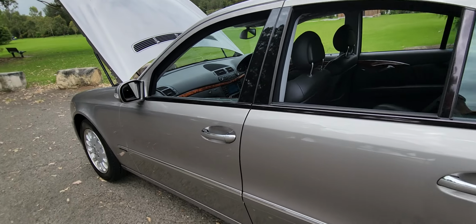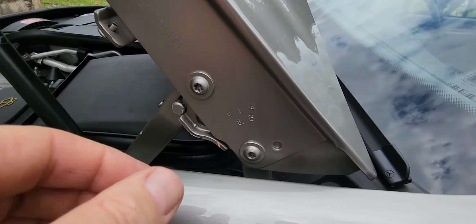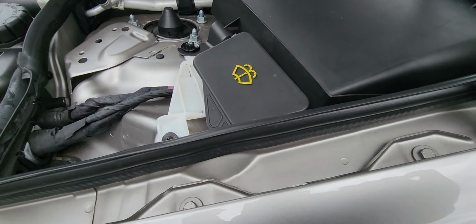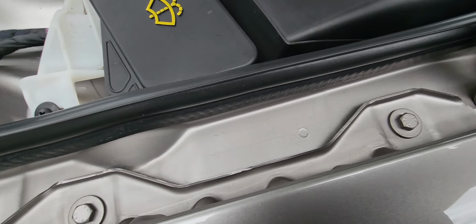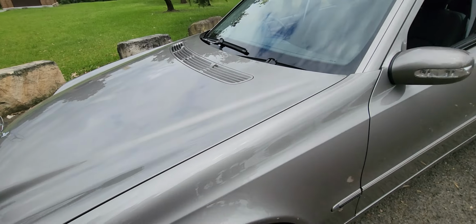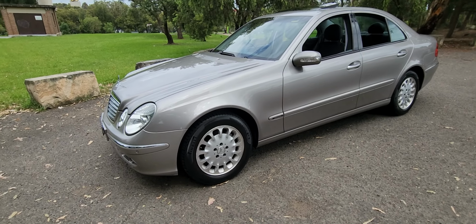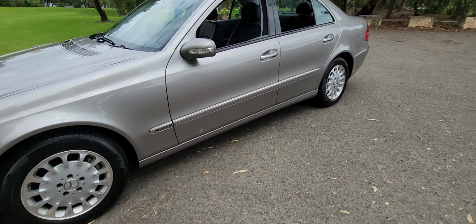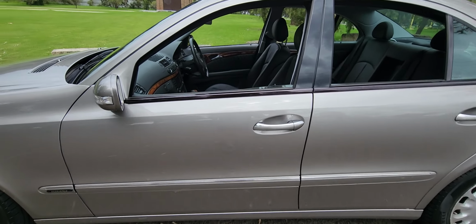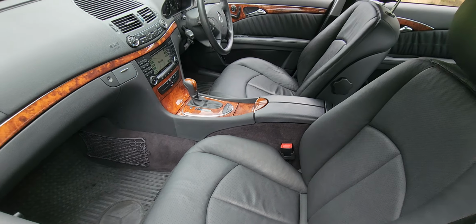The Elegance was not the top of the range, but in my opinion, was absolutely the car to have. You can see this is all original from new. And those screws there have still got their little original writing on them. So, 50-something thousand Ks. There's even a rego label from 2013 on the car, which is quite funny. Probably the last year that they had rego labels. But the gentleman may not have had a razor blade to take that off, and we're certainly not going to remove it.